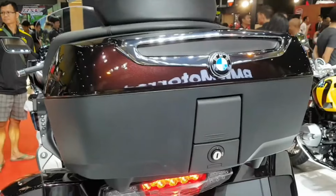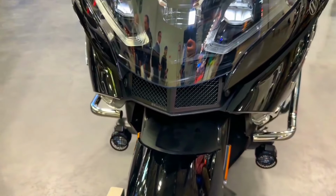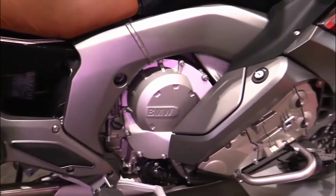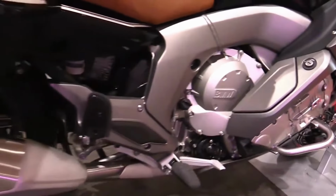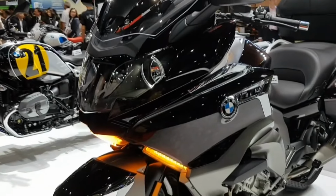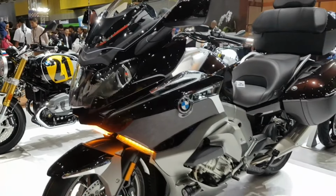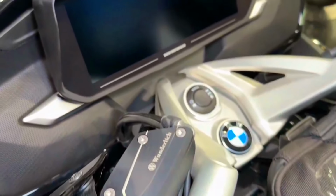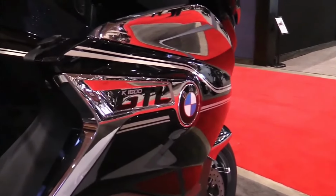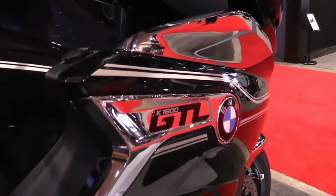Additional features. 10.25-inch color TFT display with connectivity and integrated map navigation. Charging storage for mobile phones, USB-C. Fully LED headlight with adaptive cornering light. Dynamic traction control, DTC. Electronically adjustable suspension, ESA. Heated seats, cruise control, hill start assist.